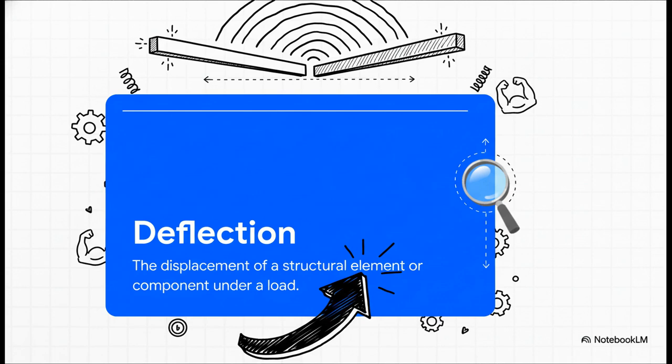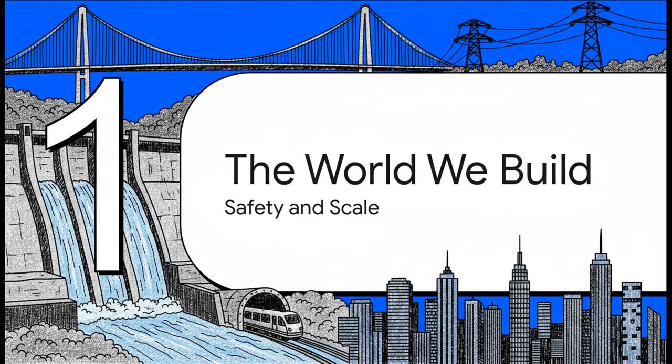They all deflect. And by measuring that tiny, sometimes completely invisible movement, we can learn pretty much everything we need to know about its strength, its health, and yeah, even the fundamental laws of the entire universe. So let's start right here, on the ground, with the massive world we've built all around us, the stuff we rely on every single day without even thinking about it.